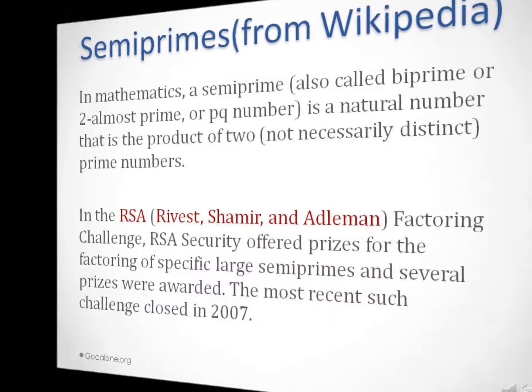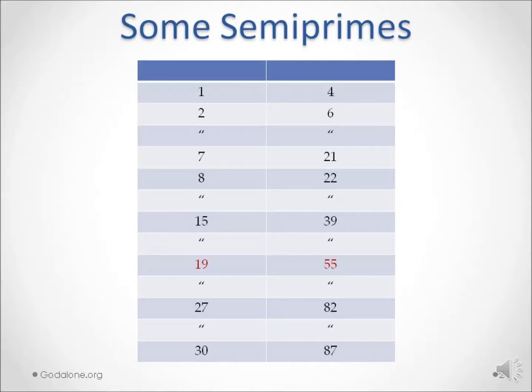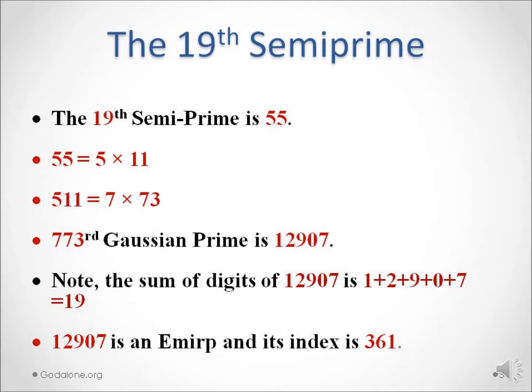Okay, so some semiprimes, I listed them here. In the same way, they're composite, so we have to make a table to realize their index. The 19th one is actually 55, as we just saw in the previous slide. The 19th semiprime is 55, and 55 is equal to 5 times 11. Those are the two prime factors. And concatenation of 5 and 11 yields 511, and that's equal to 7 times 73.